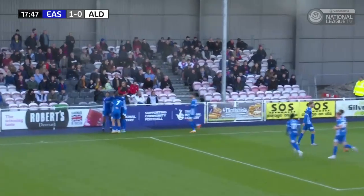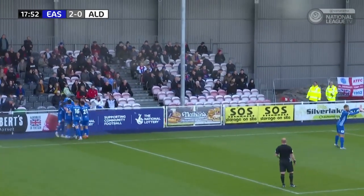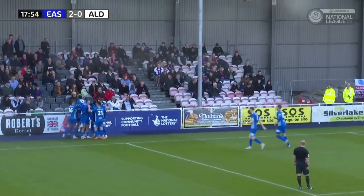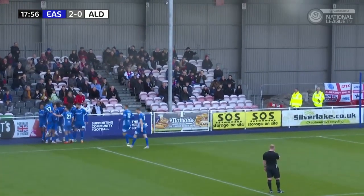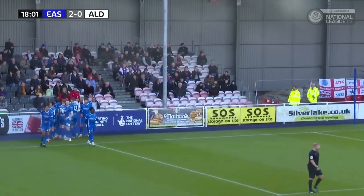Lovely delivery in towards that far post area. Completely free header from a yard or two out. And Eastley in complete control of this match early on. And questions will be raised in the Aldershot defence as to who was picking up who there.